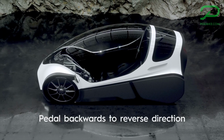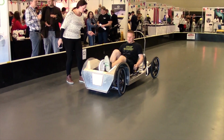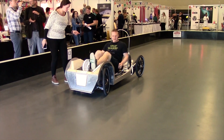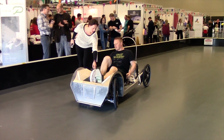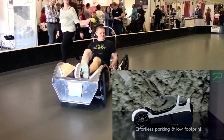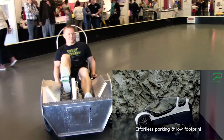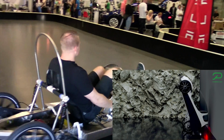It's a 2-seater off the bat, but you can hitch a bike trailer on it if you, like me, need to accommodate a small football team. Its coupe is waterproof and collision protected, and if you take it down to town but struggle to find a parking spot, the pod bike will park on its ass like a bear sitting down, making its footprint very small.